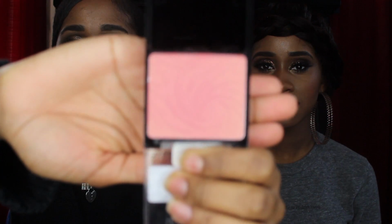Okay, so since she's talking about blushes, I guess I'll get into this blush that I have, and it actually still has the clearance sticker on it, and I didn't have time to take it off because I bought it last night and I used it today for this video. And it is the Wet n Wild blush in Pearlescent Pink, and the number is 831E, and it comes with a little brush that fell, but this is the color, if you can see it. Yeah, so it's called the Pearlescent Pink.